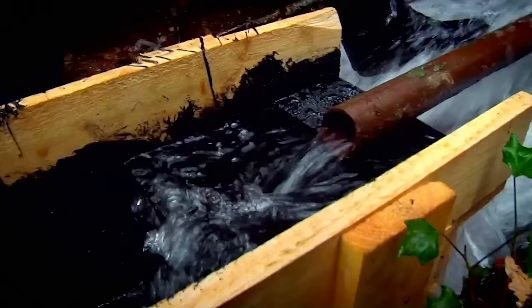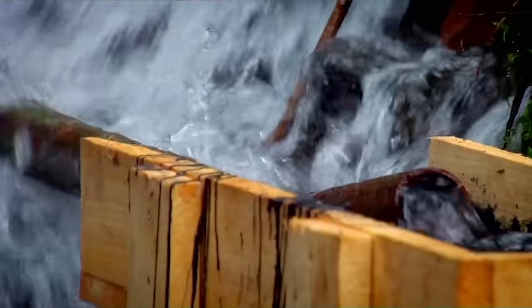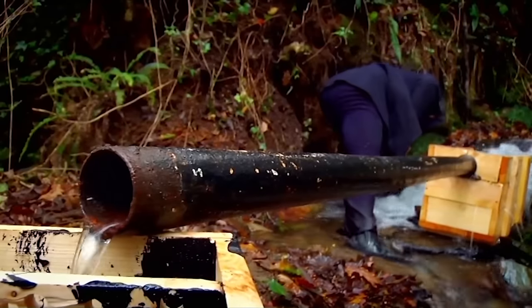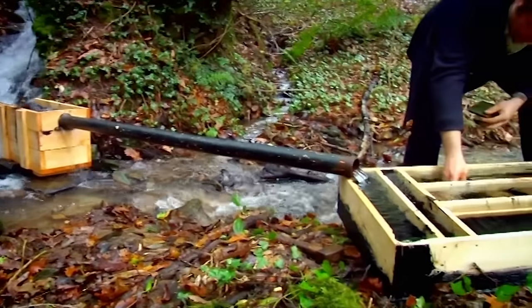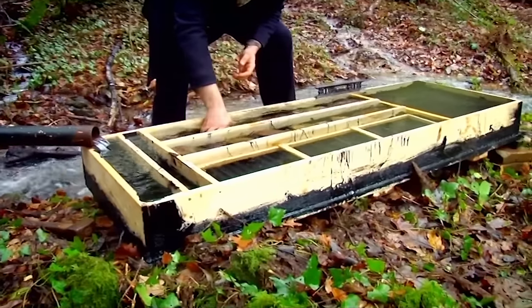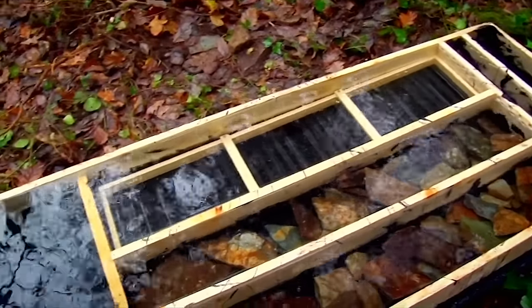Peter has also built a baffle box, a device to filter out sediment from the stream, which could damage the fragile trout eggs. Touch wood, the water will come through this pipe and end up in my hatchery box over there. From the baffle box, clean, oxygenated water is siphoned into the hatchery, where Peter's trout eggs will be stored. The idea is to replicate a natural riverbed, but in a controlled environment. Seems to be working. The water is trickling over, moving, keeping it oxygenated, and it's ready for the eggs.